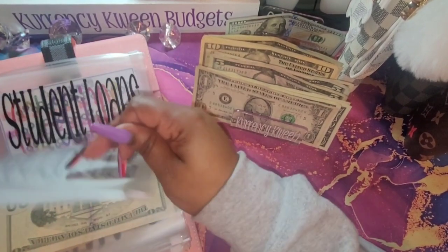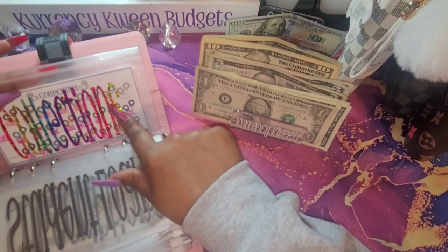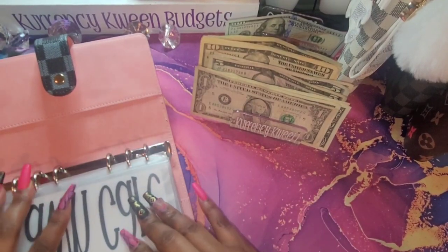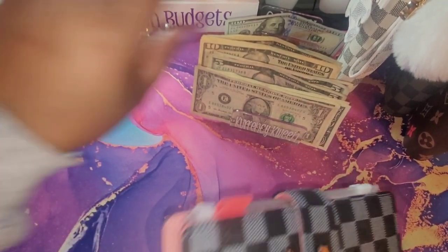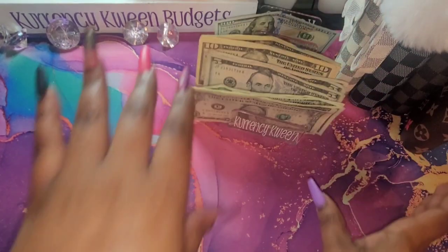For subscriptions, we're not doing anything. Student loans isn't anything. We don't have any more collections, so I can take that out. Those are totally paid off. So we are done with our bills, and we stuffed a total of, I think it's $982 in our bills.